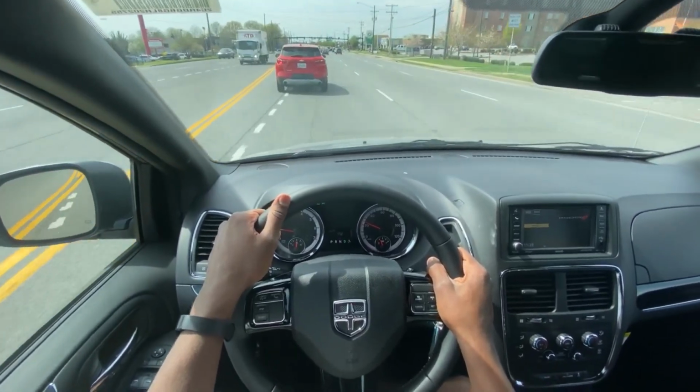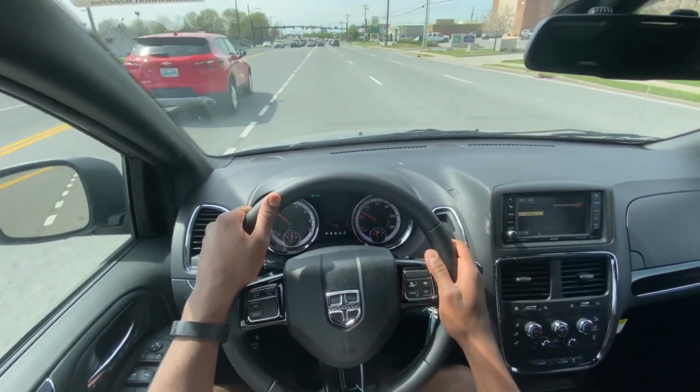But this is going to bring me to an end of my review of the 2020 Dodge Grand Caravan SE Plus.